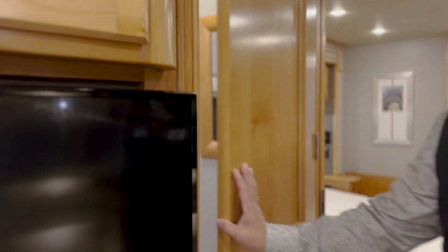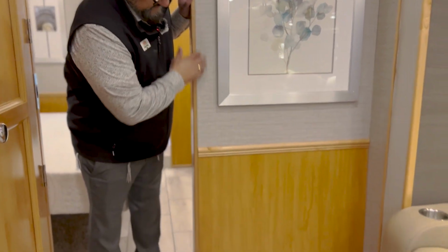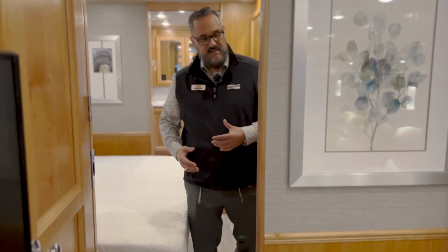And one thing I've noticed here with my customers is they really like how Tiffin designs their coaches. They just got that really beautiful eye appeal. You can see, instead of just running wallpaper here, they have the mix of this wainscoting, this chair rail. It's just a nice design overall.